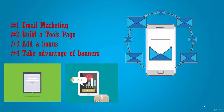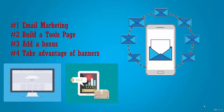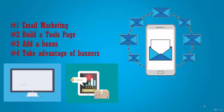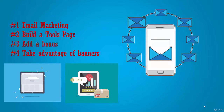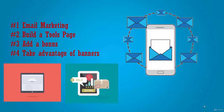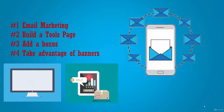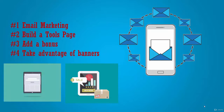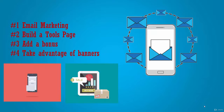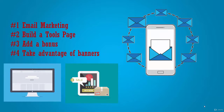Then the third thing is add a bonus. If you really want to draw your potential customers in, offer them your affiliate item and then offer them something special from you after they complete the purchase. It might be a discount, a free ebook, money off their next purchase, things like that. And don't be afraid to think outside the box. Many affiliate products have a nice commission payout, so that gives you plenty of wiggle room to come up with something that will please your customers and work for you.